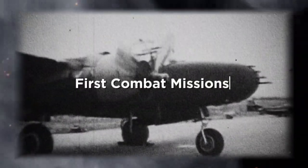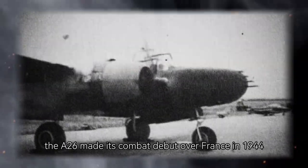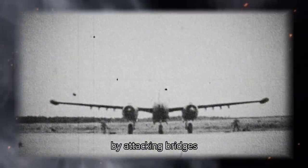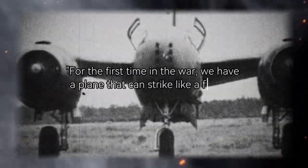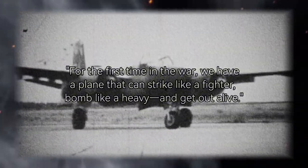First combat missions. The A-26 made its combat debut over France in 1944, tasked with supporting ground forces by attacking bridges, fortifications, and troop concentrations. Early combat reports were ecstatic: "For the first time in the war, we have a plane that can strike like a fighter, bomb like a heavy, and get out alive."